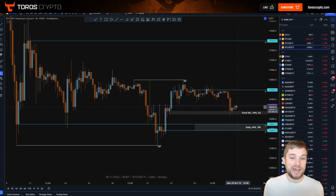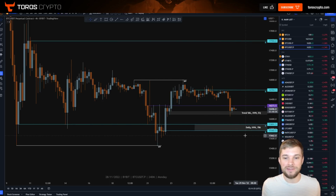I do think that if we can hold here, and especially if we can reclaim one level in particular, then we have a very good opportunity to go and take out all of these stops and go up to the top of the range at 17,600, which is the level that you will continue to see me talking about. If we don't hold here, then the next level down is again very clear. So it's actually quite nice, and it's really good for these bigger swing trade opportunities at the moment.